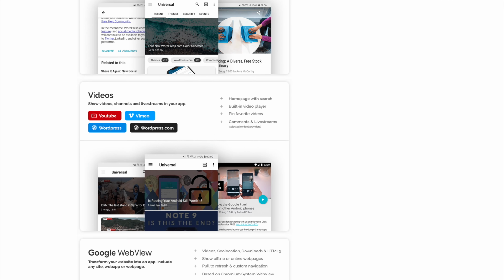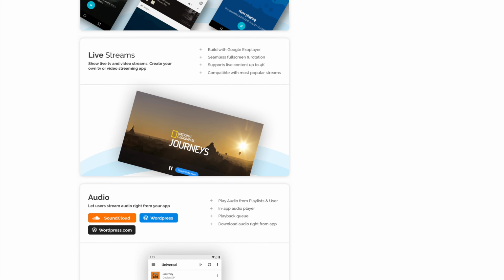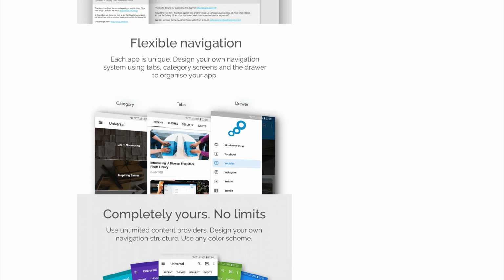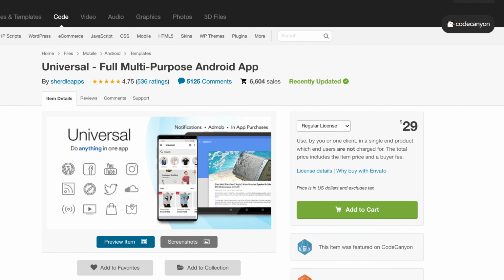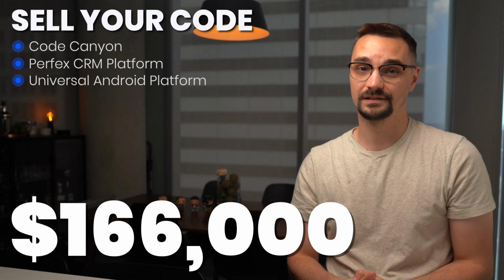Code Canyon doesn't end with PHP though. Universal is a template for building an Android application where the buyer says what application they want to build, inputs a few items, and then they receive an APK that is ready for them to release to the Play Store. They also provide the source code so Android developers can use the template to bootstrap development of a new project. This sells for $29 and has made 6,539 sales, which is about $166,000.